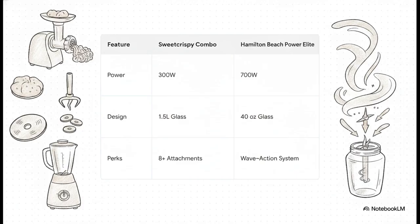On the right, the Hamilton Beach Power Elite bumps up to 700 watts with a 40-ounce glass jar, but its standout feature is the patented wave action system. It continuously forces ingredients down into the stainless steel blades, meaning you get incredibly smooth results without having to constantly stop and scrape down the sides.